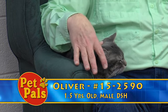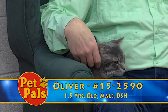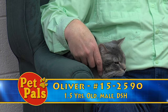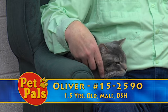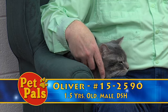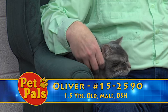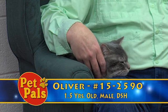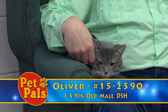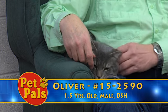But that's the reason why Oliver is here with us. So we have placed him on the adoption floor. Before leaving here, he'll be neutered, he will be microchipped, so in the event he gets away from his new owners, we can certainly return him. And he is used to being an indoor cat. His previous owners have him down as more independent in nature. So what we recommend is that you come in and visit if you're interested in adopting him.